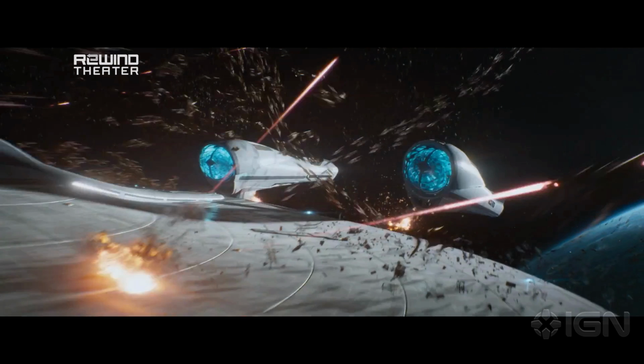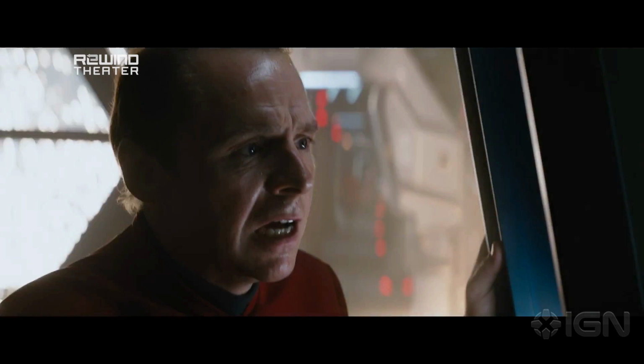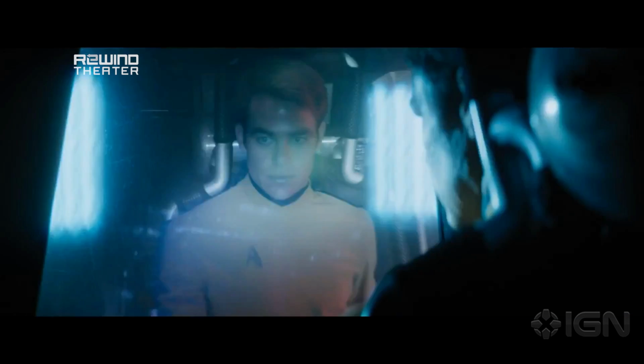But that's the USS Enterprise getting shredded. We assume this is the rear of the Enterprise here, probably based on the context. Poor Scotty, he looks so in duress there. Yeah, we're not sure if this is the same sequence. We don't know, maybe. But it cuts around a lot.